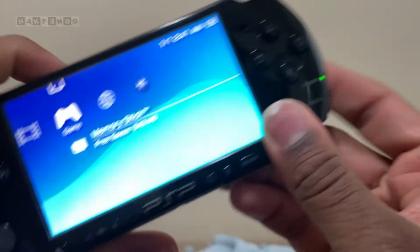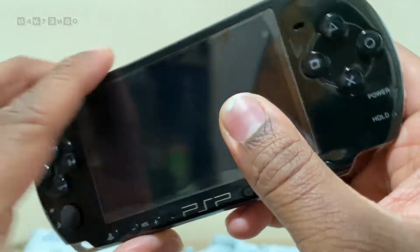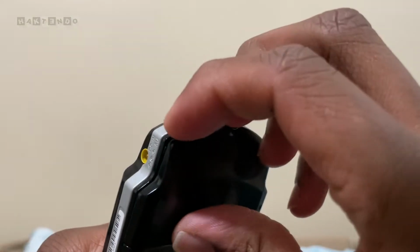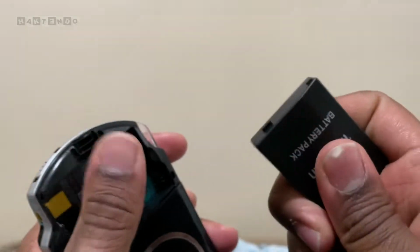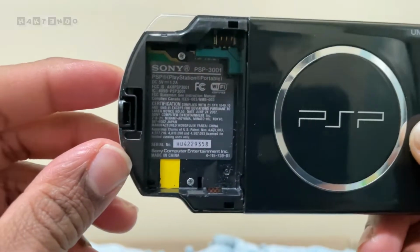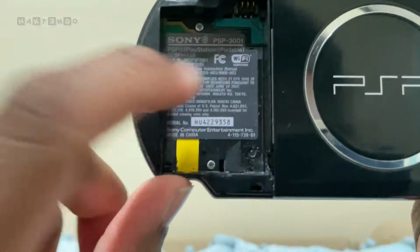Oh, sorry guys, one last thing. Let me just turn it off first. Forgot to show you guys, if you hold it down, that's how you shut it down. Another thing about this is a lot of people lose this piece of the battery cover, or sometimes it gets stuck, like it falls off and they put tape there again. But anyway, this is the battery. Before you take a look at the battery, let's look at the insides right here. It says Sony PSP 3001, that's the model number. Wi-Fi certified.